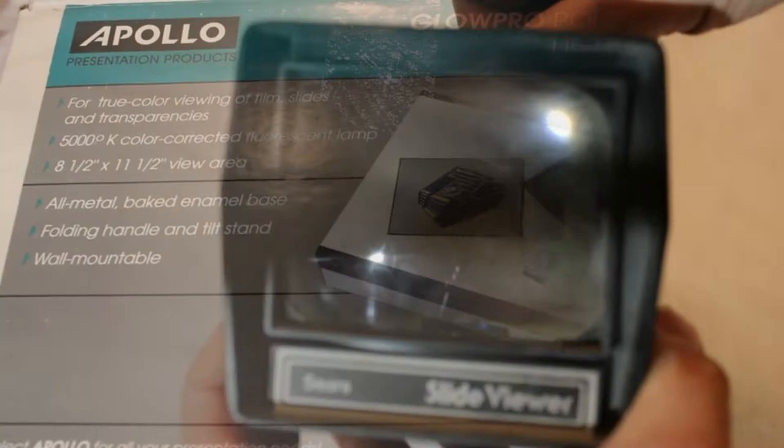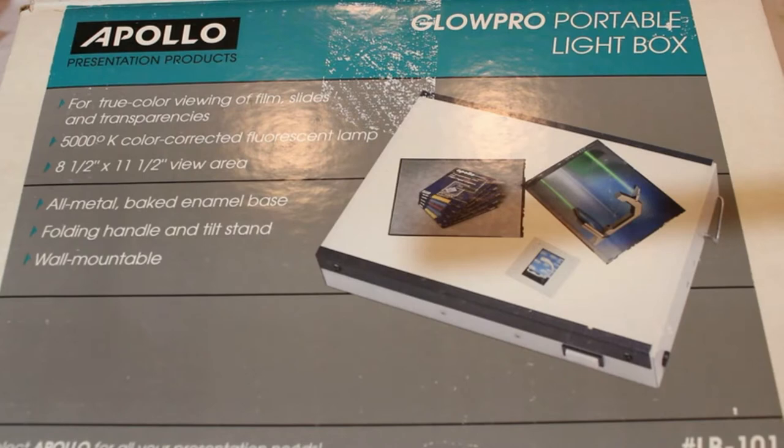Now, to look at more than one slide at a time, you could always use something like this. This is the Apollo GloPro portable light box. And it is literally a metal box with a plastic opaque cover on top. And there's a fluorescent light bulb inside that basically illuminates the opaque plastic surface. Looks like this.